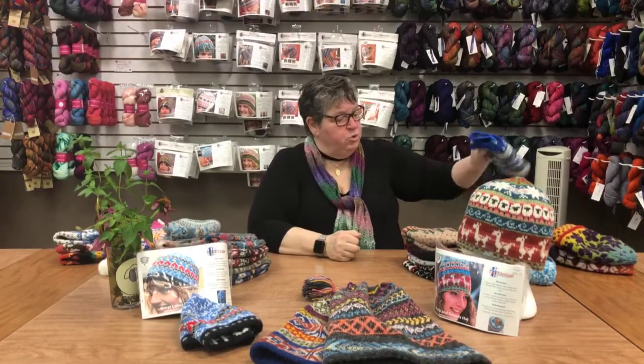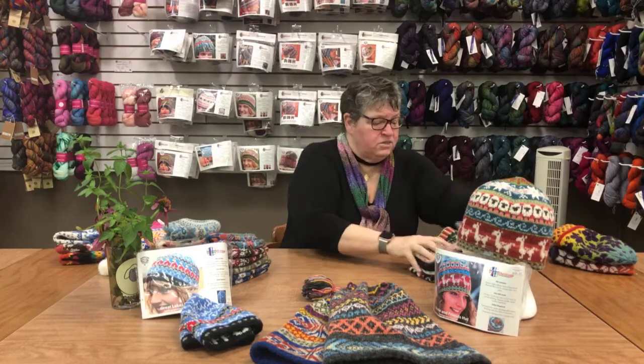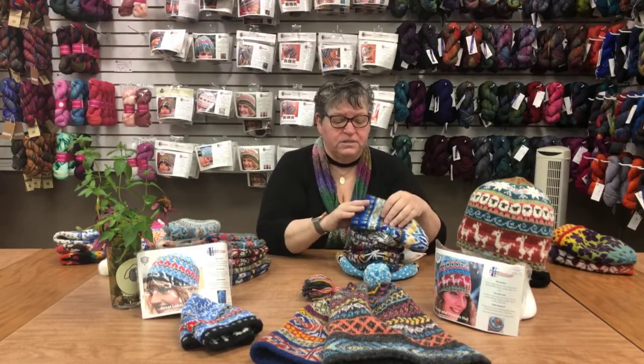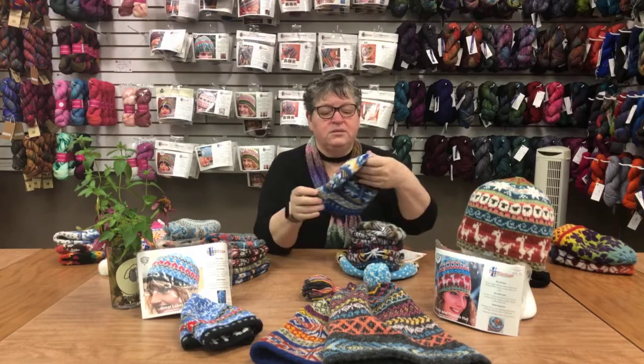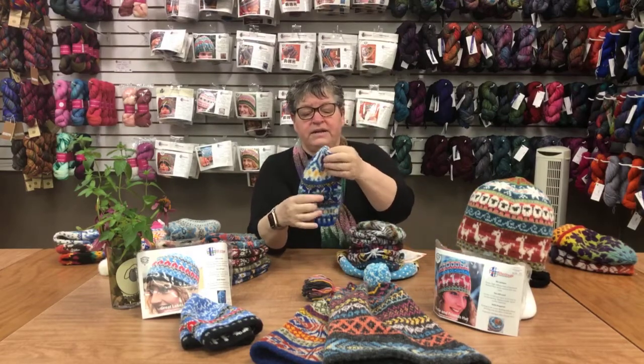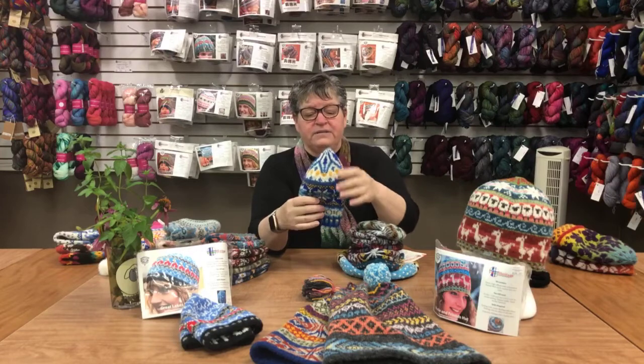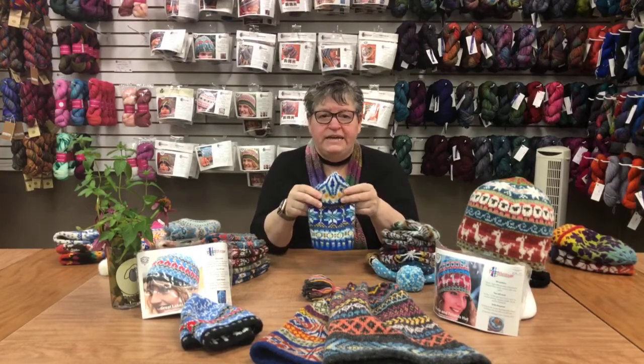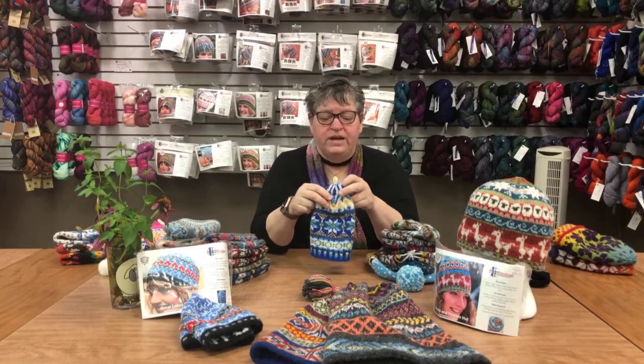So let's look at some more traditional hats. One of the things that we do is that we package designs from Shetland, and this is a yarn pack that has been knit up, and it's called Harriet's Cap. And Harriet's Cap was designed as a fundraiser for Shetland.